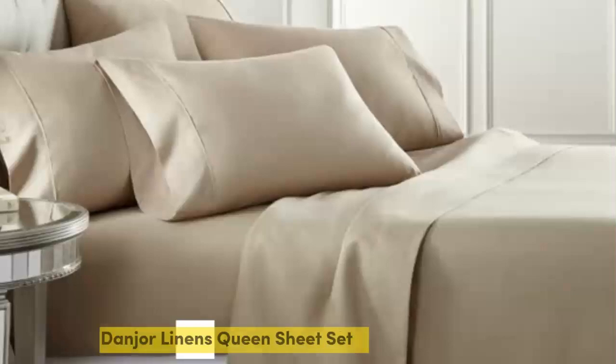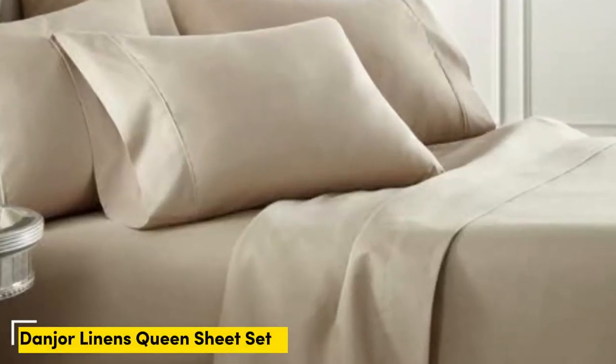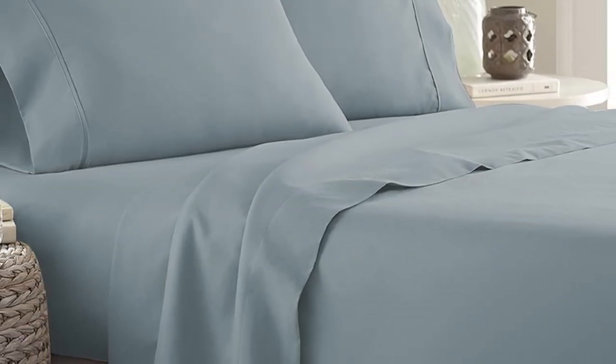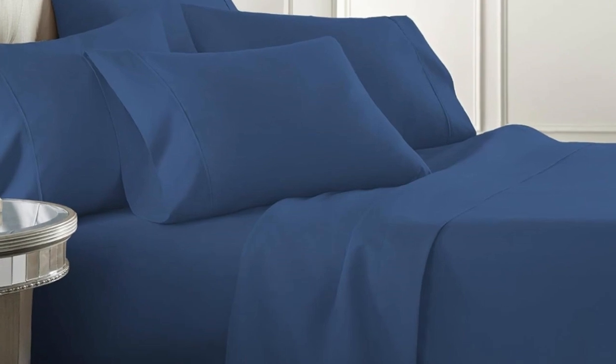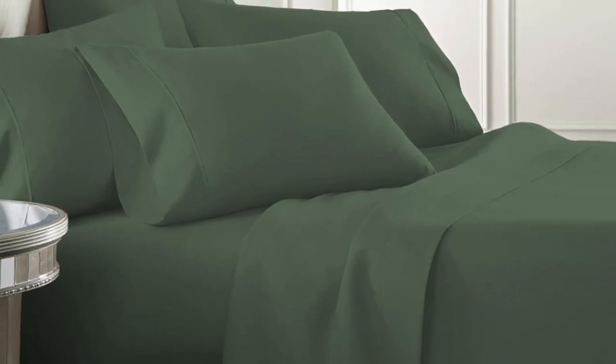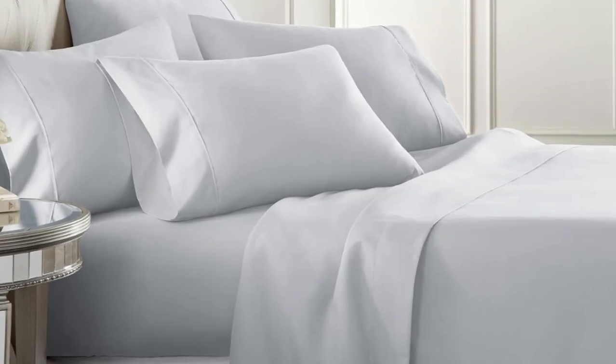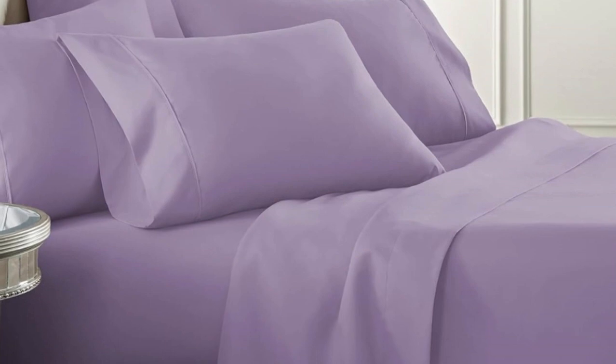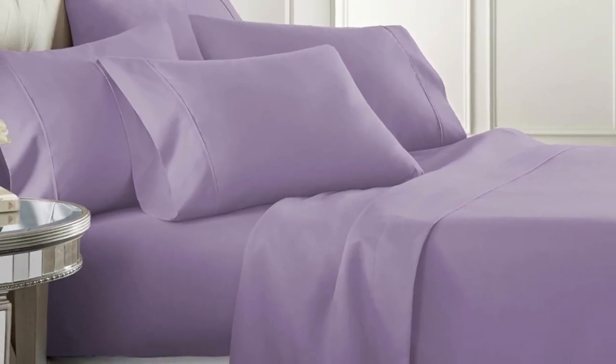Number 2. We think even microfiber naysayers will appreciate the attention to detail displayed by the Danjor Linen's 1800 Series 6-piece. This set demonstrated impressive craftsmanship in every stitch, which was obvious to us before we even tried them out. Right out of the package, these sheets are super soft and only improved after laundering. We loved curling up in these sheets, and we found them to provide an ideal sleeping temperature for both hot and cold sleepers, whether they were gracefully draped across us or tucked in tightly.